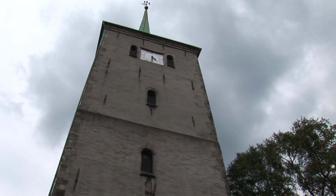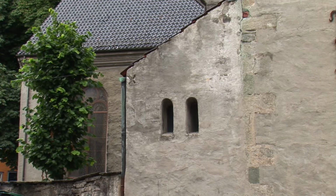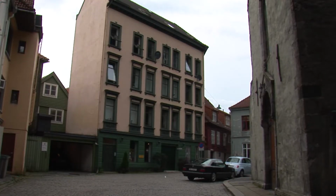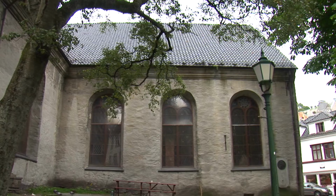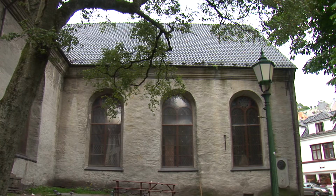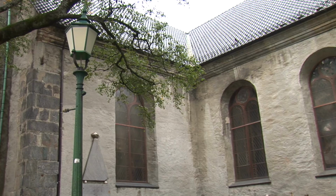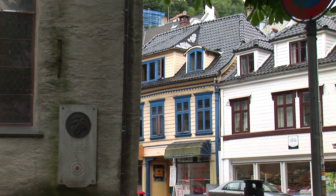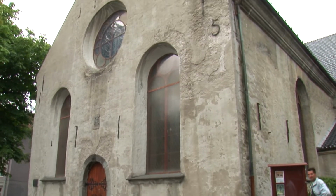Bergen has many splendid churches. The history of the Holy Church of the Cross goes back to 1181, when it was first erected. The name has no connection with today's characteristic cruciform plan, which it acquired in the 17th century when it was extended, first with the south wing and later with the north wing.